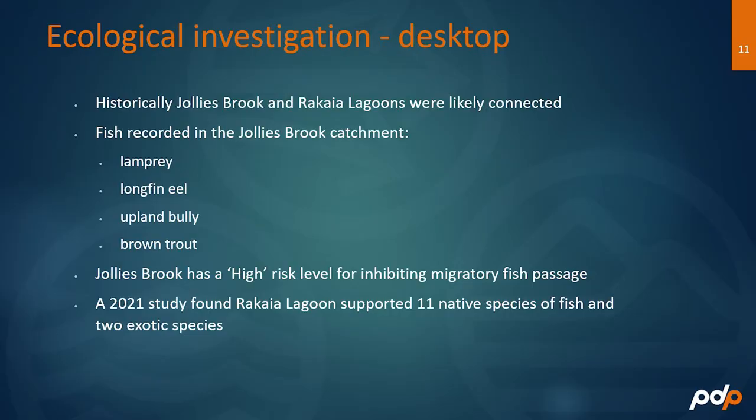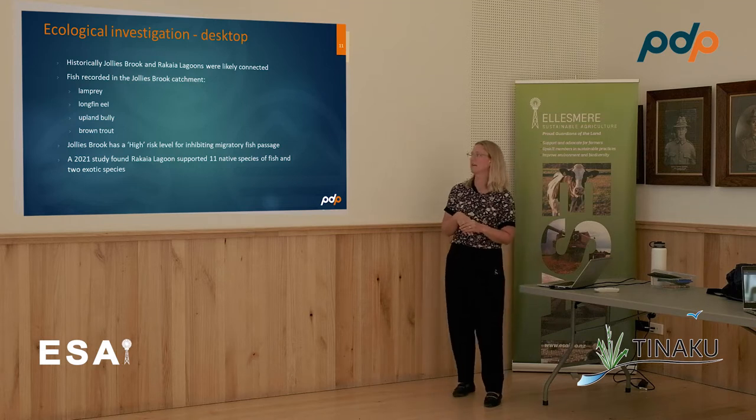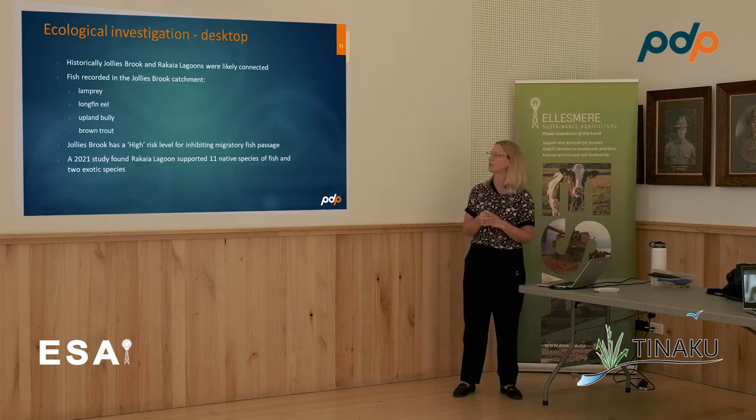Nope, okay. So historically, Jollies Brook and Rakaia Lagoon were likely connected, and that can be confirmed by some old imagery that we have. When you look at the Canterbury Black Maps, you can see that the system was connected from Rakaia Lagoon up to Jollies Brook. A lot of native fish have been recorded in the Jollies Brook catchment, including lamprey, which are a threatened species, longfin eel, upland bully and brown trout. But it has a high risk level for inhibiting migration of these fish in and out, and that's the culvert, the block culvert that we're referring to.